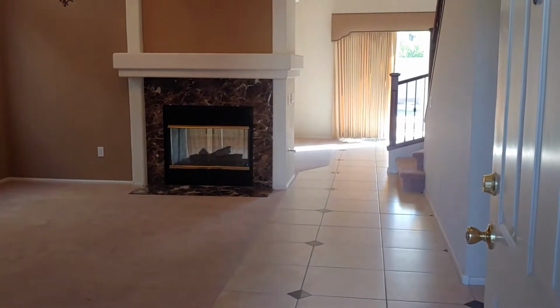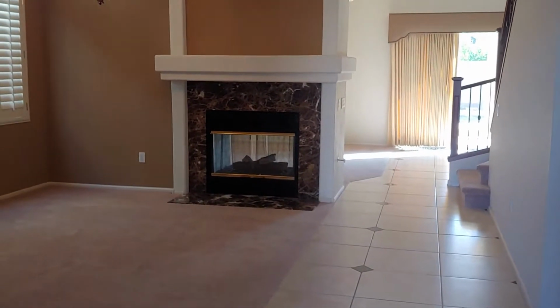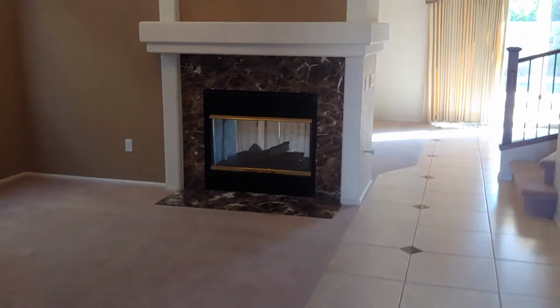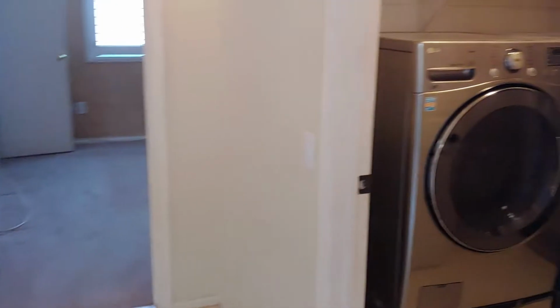Alright, here we are just inside the front door, and the first thing you'll notice is that gorgeous marble-framed two-way fireplace. You can enjoy that fireplace here in the living slash dining area, or on the other side would be the family room. But first we'll take a look to the right here.